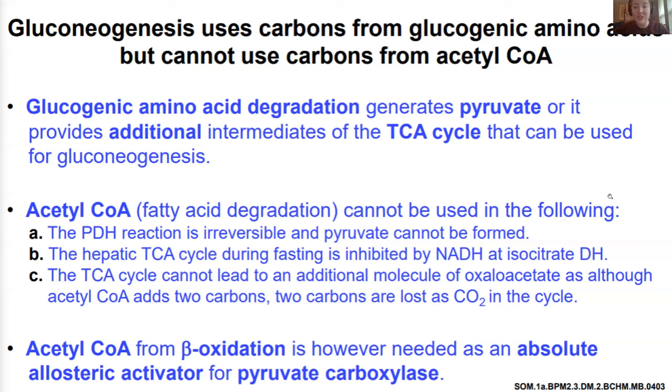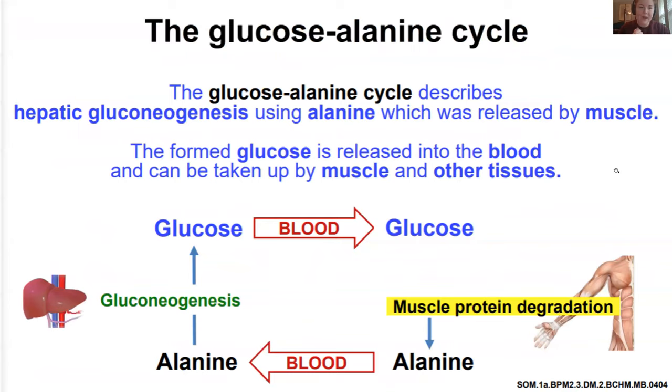But acetyl-CoA, you're going to learn when you do beta oxidation, you can do fatty acid degradation. So there are other ways acetyl-CoA can be broken down. Gluconeogenesis is not one of them. You are going to learn a lot about that in later lectures, but it'll make sense when you put it all out. Okay, the glucose-alanine cycle. You are using alanine from proteolysis, breaking down proteins. That is a big contributor to the gluconeogenesis pathway. So you have protein degradation, you're getting it in there, and that's gluconeogenesis.